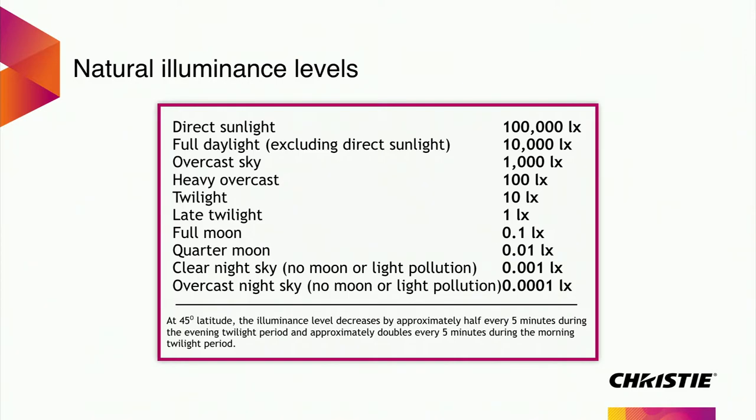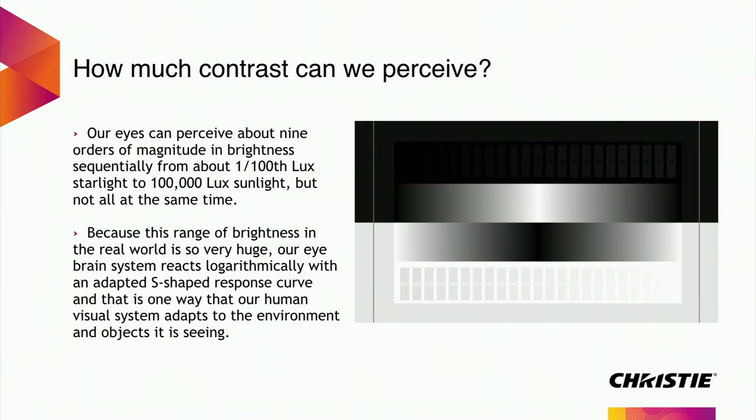So what are the different illumination levels? You can look at direct sunlight, well, preferably not into the sun, but in direct sunlight, you're looking at 100,000 lux. And really, when you're out in the middle of nowhere at night with no moon and no light pollution, it's very, very low illumination levels. And our eyes can adapt for any amount of these levels, but not all at the same time. So that's really the key, is our contrast. So if you're in a movie theater and you watch a movie during the day and you walk out and suddenly you're in the daylight, you can't see anything because your eyes have completely dark adapted.